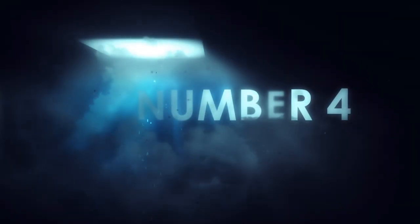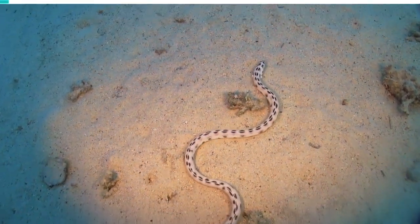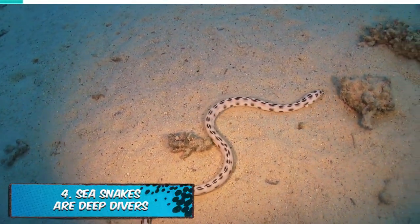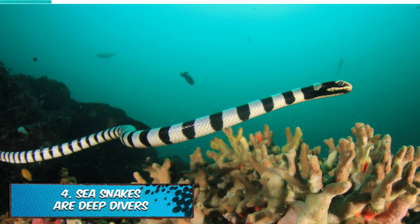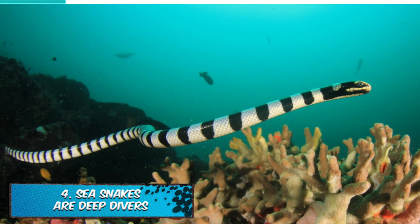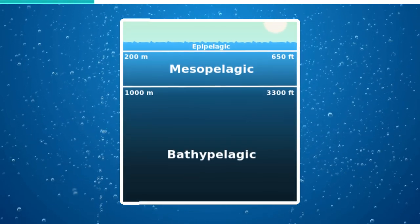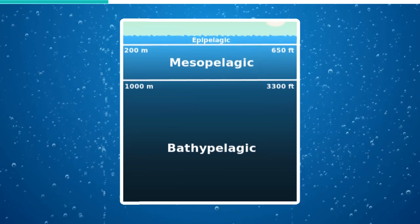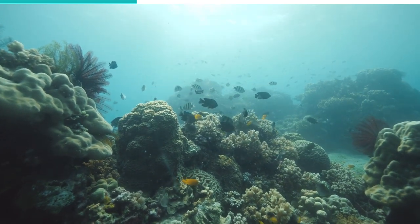Number 4. Sea snakes are deep divers. Sea snakes can dive deep into the ocean, deeper than some scuba divers. They can reach depths of up to 800 feet when hunting for prey. At those depths, they approach the bathypelagic zone, also known as the midnight zone. There, temperatures average 39 degrees Fahrenheit. Sea snakes dive into these regions in search of prey.